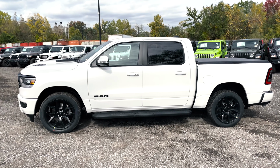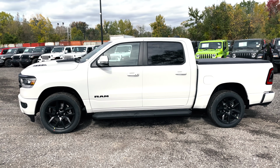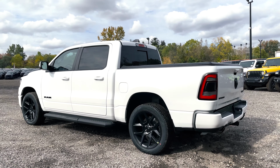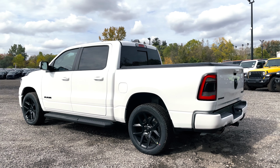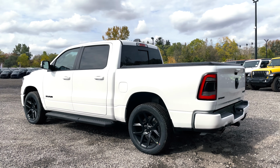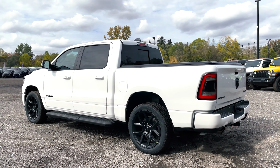Now, when it comes to the standard safety features with a Sport model, you're going to be getting the advanced brake assist and your forward collision warning with active braking. However, like this truck, if you end up getting the level 2 equipment group, you're also going to get your ParkSense front and rear park assist with stop.